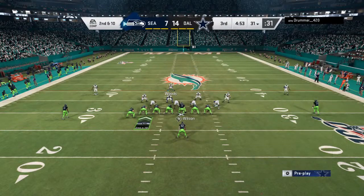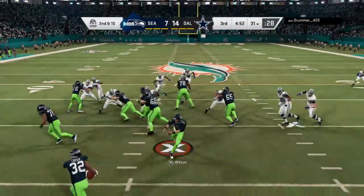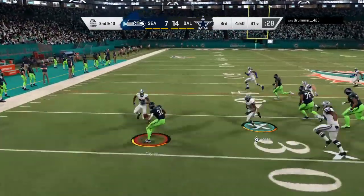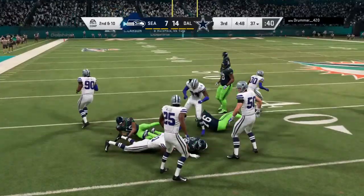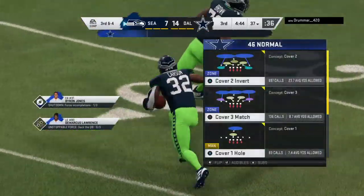We're just starting the second half, and we've got the football. Let's go ahead and punch it in, and then we'll take it from there. See how that recipe works. They run it with Carson. They get 6 here after the incompletion, and it'll leave them with a 3rd and 4.